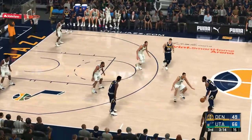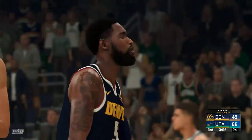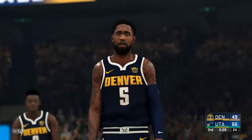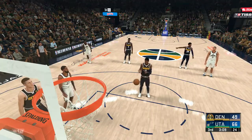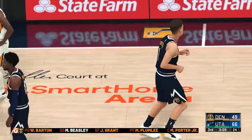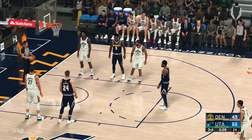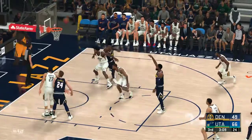Now here's Barton. He's covered closely. And foul on the shot. He'll shoot 2 at the free throw line. It's going to be on Rudy Gobert. No question, he got bumped on that shot. Shooting 2. And he can't get the first one. Morris is checked in for Porter. Good on the second free throw.